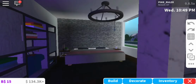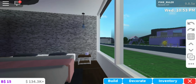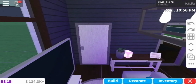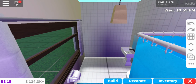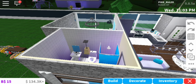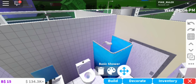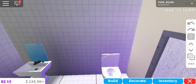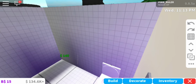I think the bedroom is mostly done. I think it's cute. I'm gonna put some more decorations on this, but for now, we're gonna leave it, children, and go into this room. So this is an ugly bathroom. This bathroom needs serious help. Like, literally, look at this shower. It's so basic. And this sink, like, seriously?